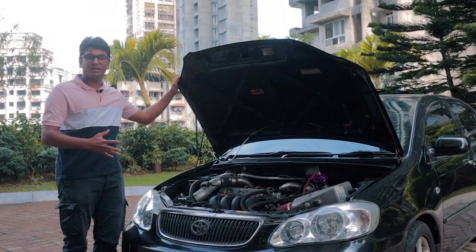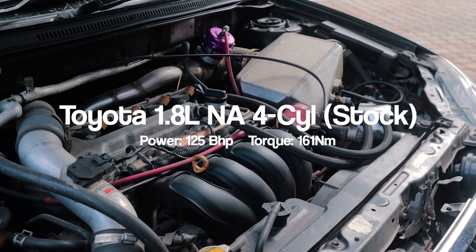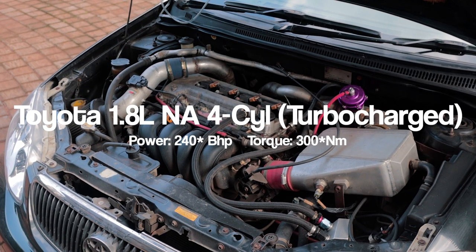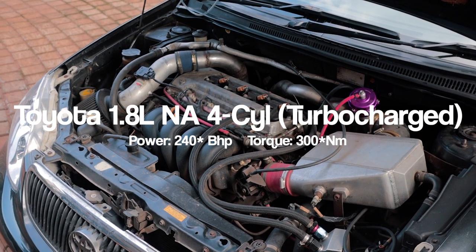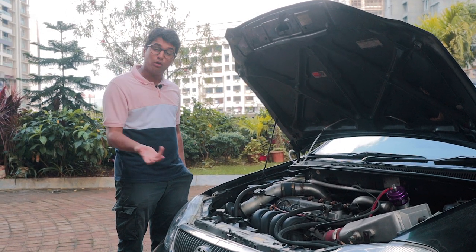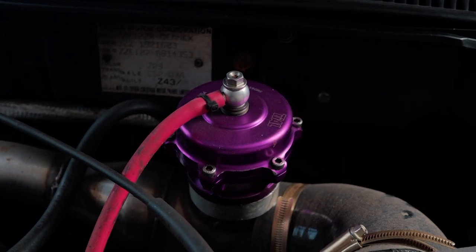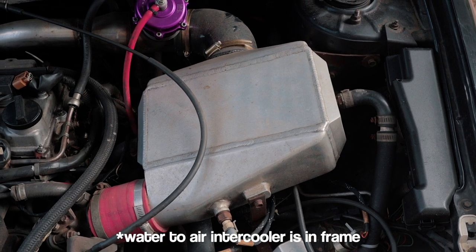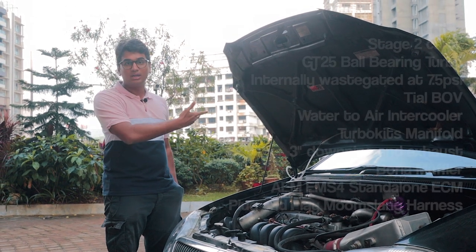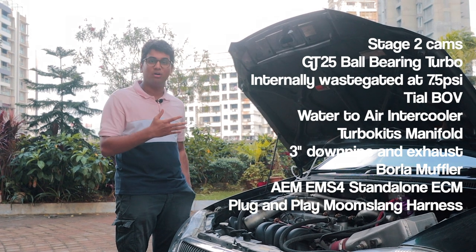So all of this has been done mainly at KS Motorsports, and well, it makes over 200 horsepower. It's a stock block, so nothing forged or nothing billet or anything like that. It has a GT25 turbo, it has stage 2 cams, it has a 3-inch downpipe and a full exhaust system, a Borla muffler, it has a teal BOV. Exhaust manifold made out of cast iron. And a lot of other goodies installed on it. If you want to see all of that, I'll just put a text over here to see what all has been done. But yeah, this thing makes tons of power for a Corolla.